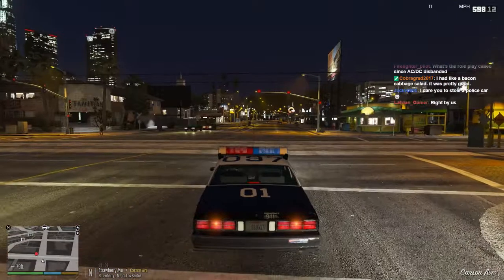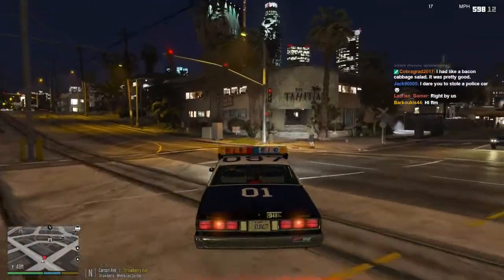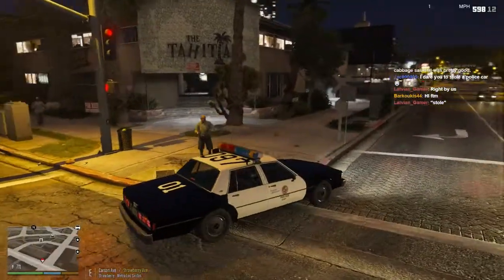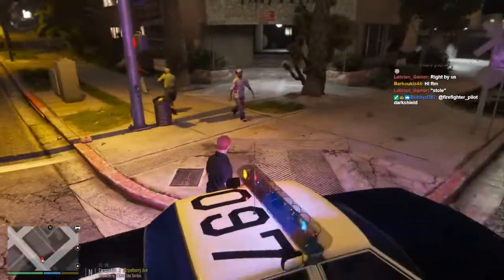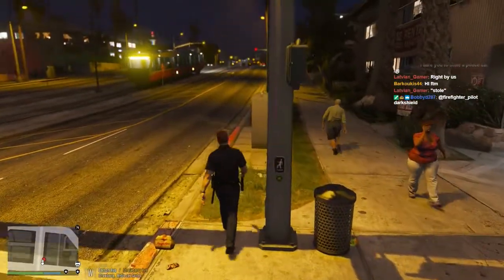Oh man, he's all over the road. Dispatch, suspect located. Moving to engage. 10-4, copy that. Approach with caution. Hey, sorry about that. Seems like we're getting a little bit of lag there. I don't know why. I'm gonna go talk to this guy. Looks like he's pretty drunk.